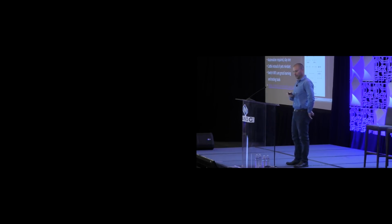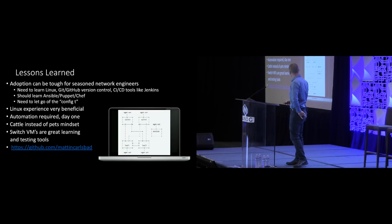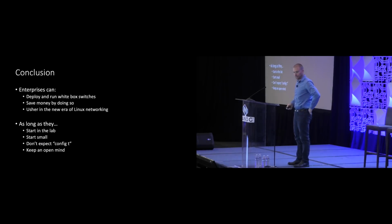Switch VMs are great learning tool. That's a picture of a Mac with some switches on there. So we have a topology like this that you can just download and Vagrant up, and then you have 4 switches connected in that way, and you have an Ansible VM off to the side. So we test a lot of our automation before it goes into production. We'll test it here, then we'll move it to the lab, then we'll move it to production.